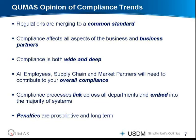And lastly, I think we're seeing very clever and innovative penalties being applied in a very prescriptive and long-term way. So thinking about things like integrity agreements, corporate integrity agreements, where companies are signing up to be penalized, and therefore it's more of a contractual process rather than a legal process. And that's causing many heartaches and loss of profit to the industry. So to summarize that, regulations are becoming similar, wide and deep across the business, and affect both internal and external staff.